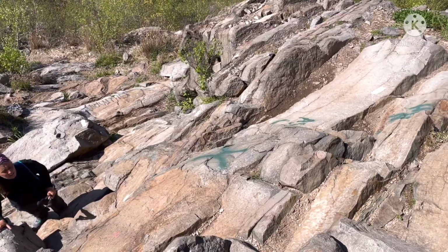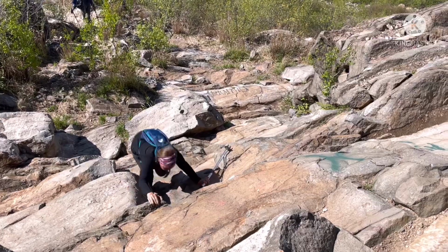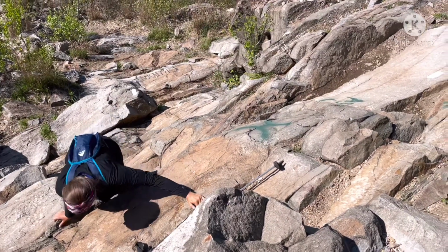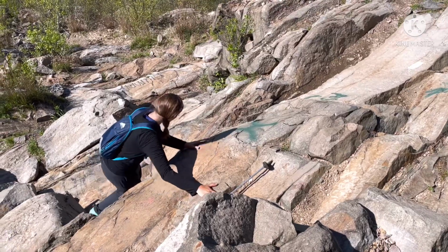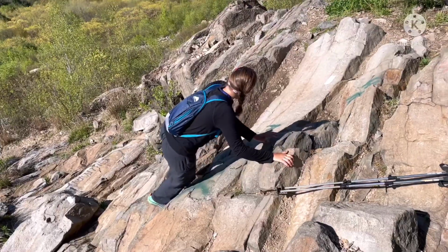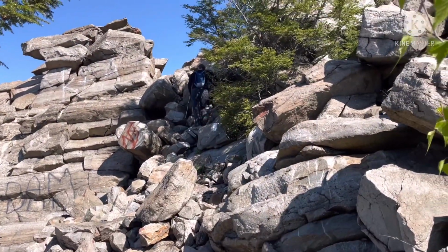Come straight up here with a handhold right on top of this rock. Reach all the way up, there's a handhold on top. You gotta go the other way then. Walk that way, up there. Yep. Take your poles with you, you're gonna need them. About two-thirds of the way up. Okay. I love a good spray paint.